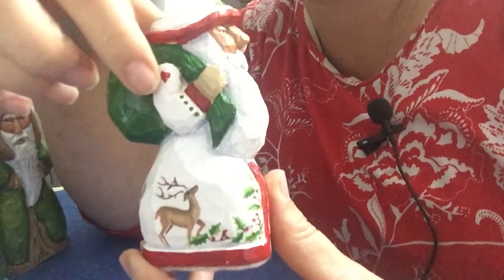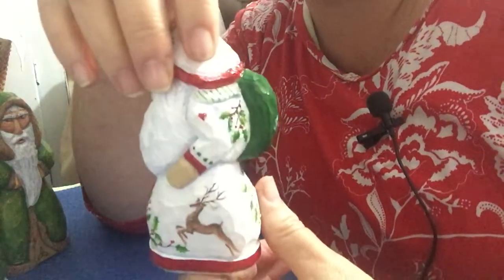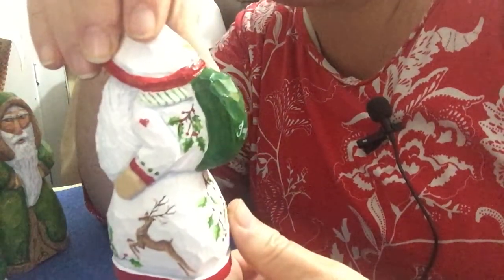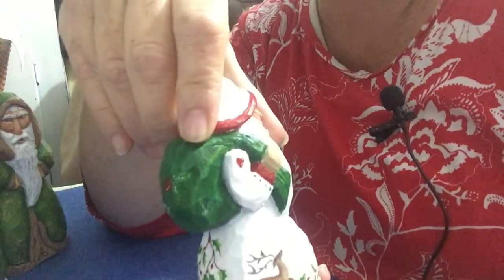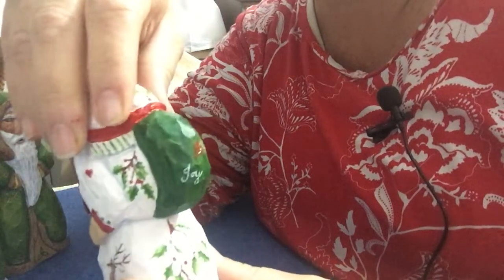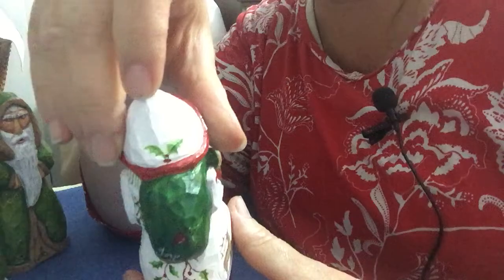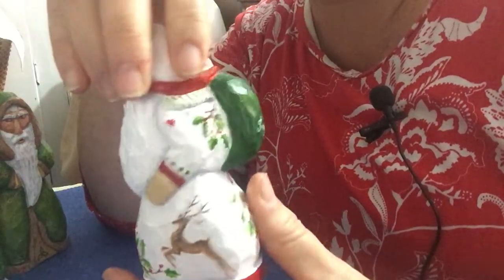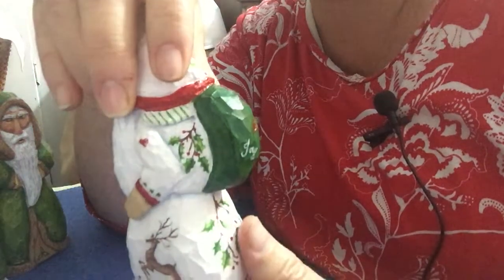And he, instead of holly, has little hearts on his shoulders, because Santa wears his heart on his sleeve. And there's joy and peace. Is it? No, joy and love on the side. You can't see love written so darkly on this side, but there's joy and love, and another little heart and some holly leaves, because after all that's what Christmas is about. And on his trim he has some green stripes going down.